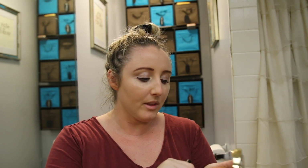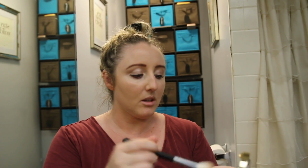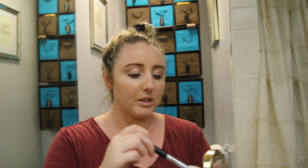All right, bronzer time. Alrighty, so I'm going to use my Morphe M530 with the bronzer. It comes with a little bronzer brush. So again, I've never used this, so I don't know how much color comes off. Ooh, that's nice. And I barely tapped it on, you guys saw that. That's really nice. I will blend this in because you can see it's a bit harsh.